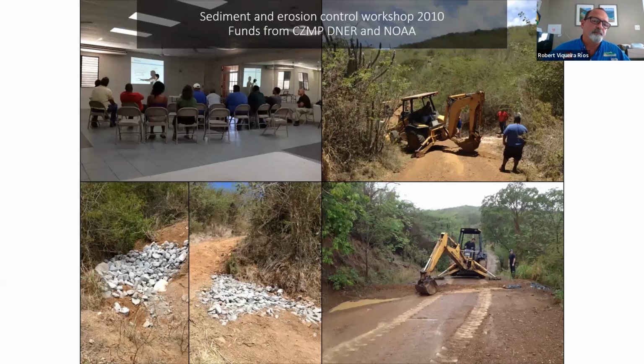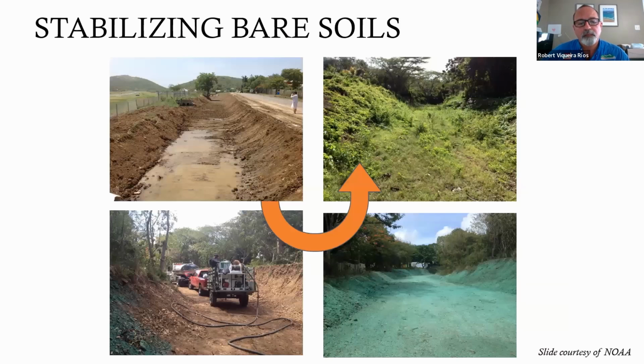This is an example of pollution prevention projects where we conduct trainings for heavy equipment operators on how to stabilize the dirt roads in Culebra. We have also applied techniques for hydroseeding, which has also helped reduce sediment runoff in different areas in Culebra.